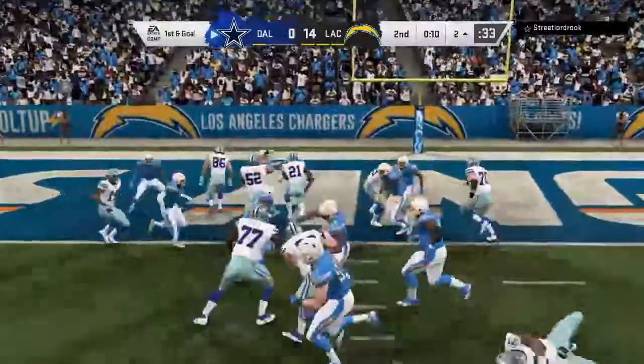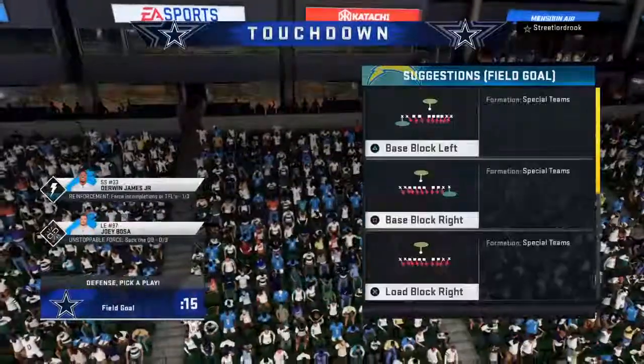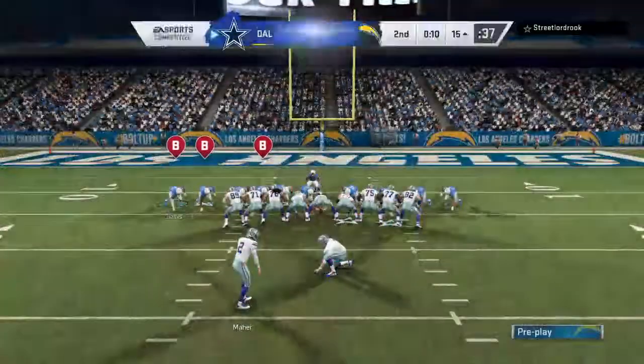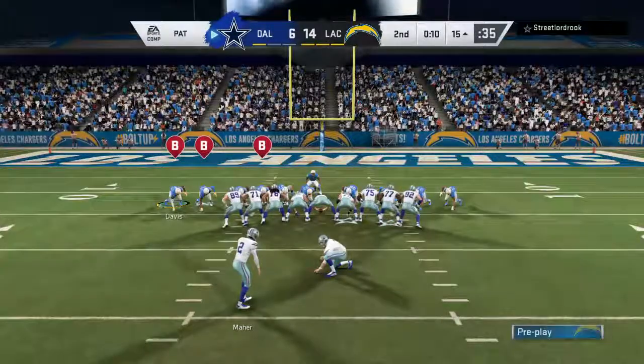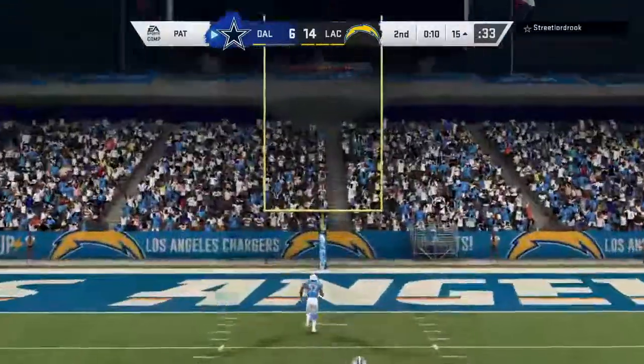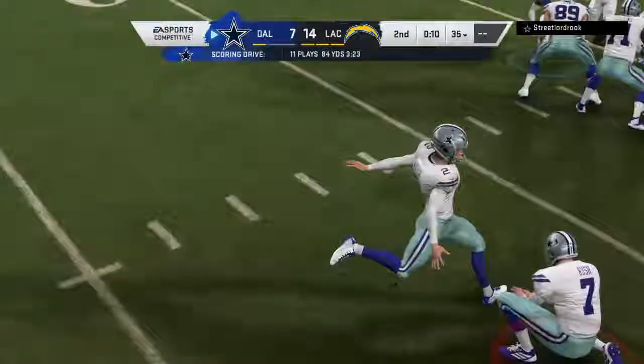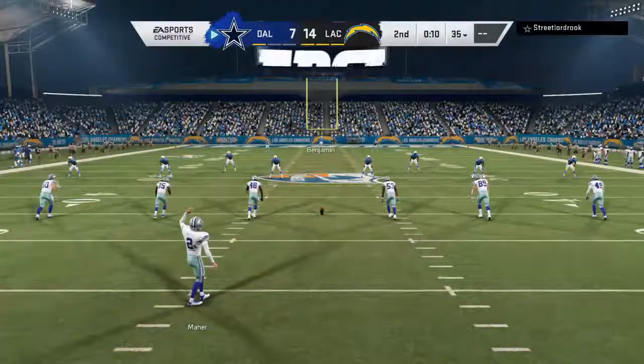They'll try to run it in with Elliott. And he will take it in for a Cowboy score. Ezekiel Elliott in the final seconds of the first half as they are now on the board here in the first half. Extra point by Marr, up and good. And that'll make our score 14-7.